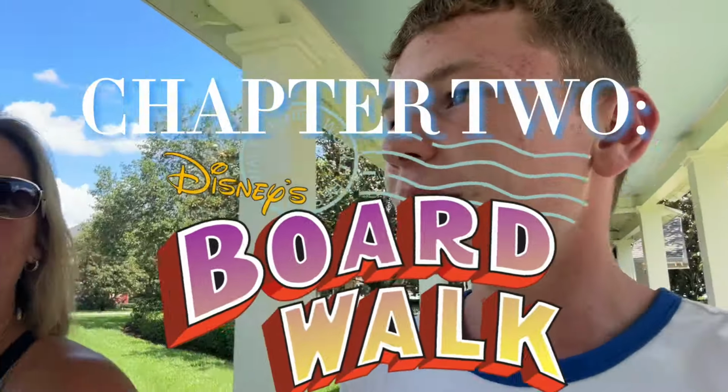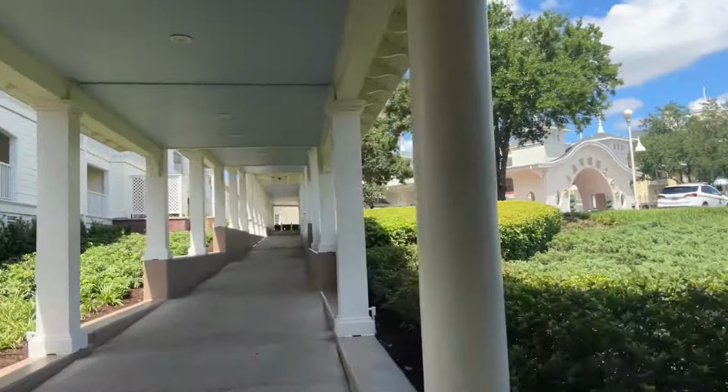Okay, so we just got off the bus and we're at the boardwalk now. You like the boardwalk? Well, we haven't seen it yet, but the bus ride was nice. So yes, okay, we gotta go this way. But yeah, doing Disney for free. Whoop, whoop, whoop.